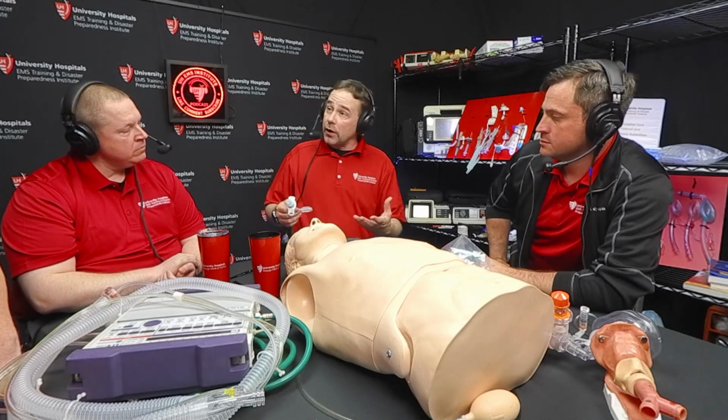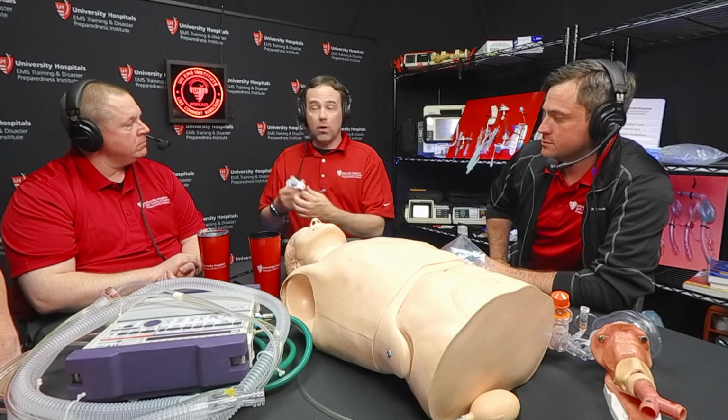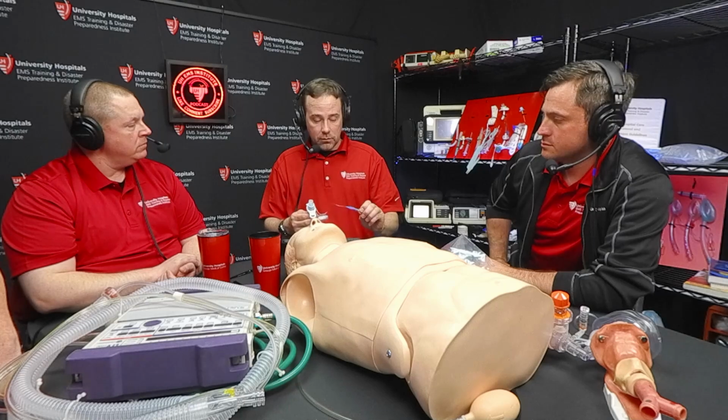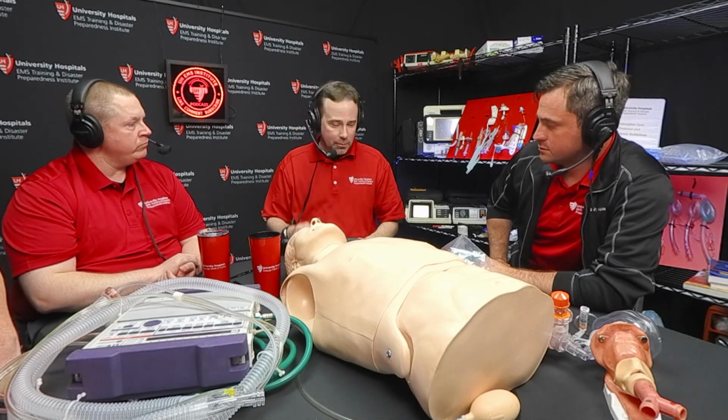Likewise, you walk in and somebody is on a ventilator and there is no way to inflate a cuff. That is suspicious, right? So one of two things happened.